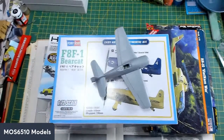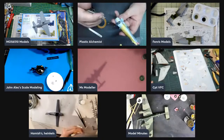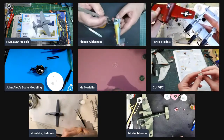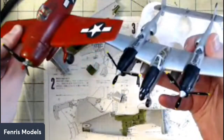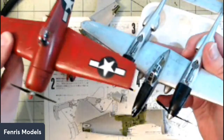The easy assembly kits from Hobby Boss, I've done 2 of them now, and I have another 3 coming in the mail. I have been quite pleasantly surprised with the quality, given the low level of parts for the ease of build. They really are nice little quick builds. What's that one on the right you've got there in red?